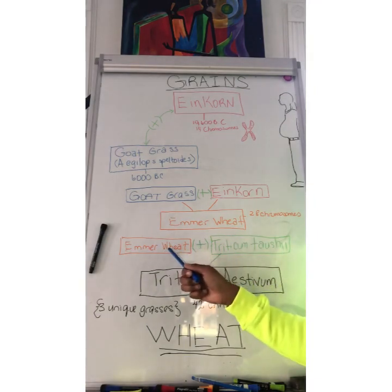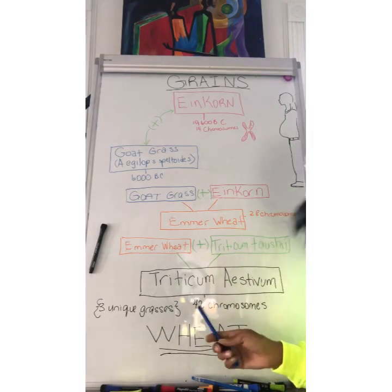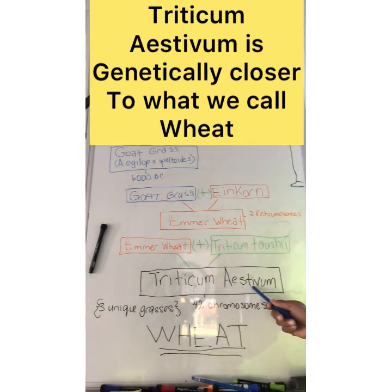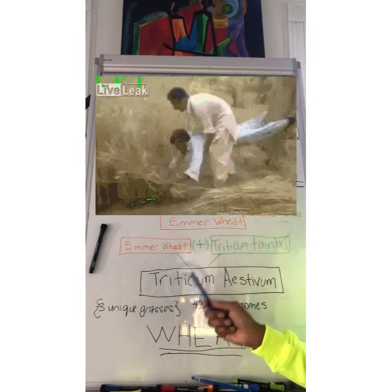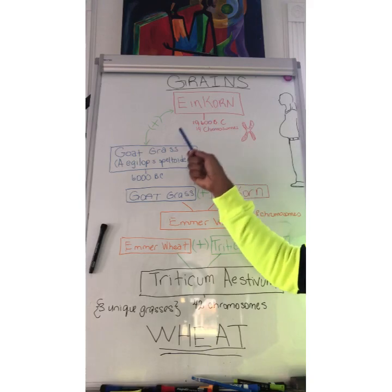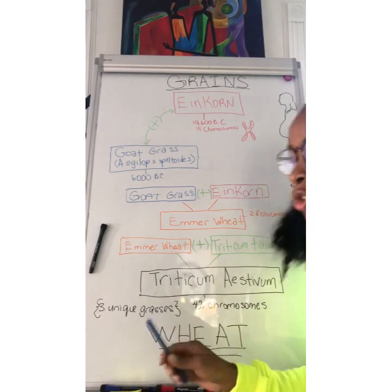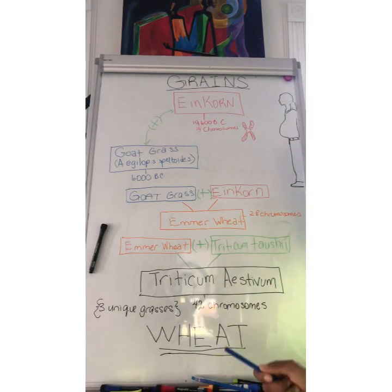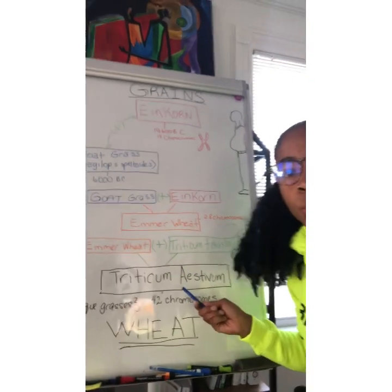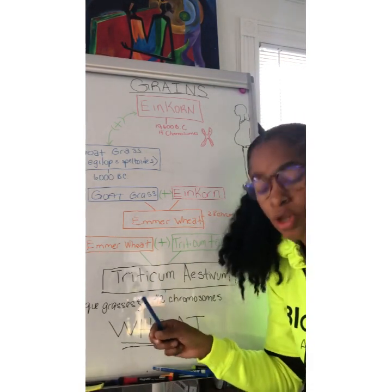Then we have Emmer's wheat, which mated naturally with Triticum tauschii to create what we are more familiar with now as wheat. It's now called Triticum aestivum. This is a family of wheat that has 42 chromosomes. So we originally started with 14, and as the grains started to mate naturally, we ended up with what is closest to wheat now that has 42 chromosomes. Now I'm going to use TA because I don't want to keep saying this long word that represents what is genetically closest to what we know as wheat.